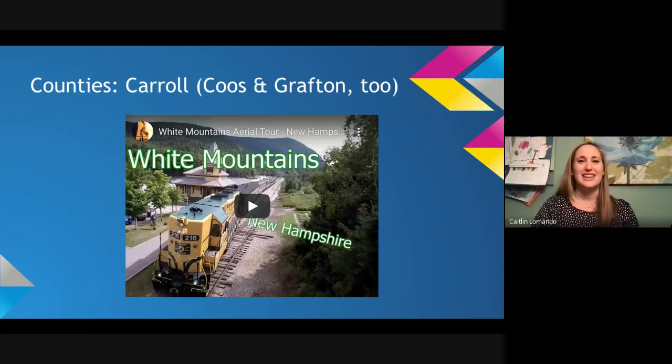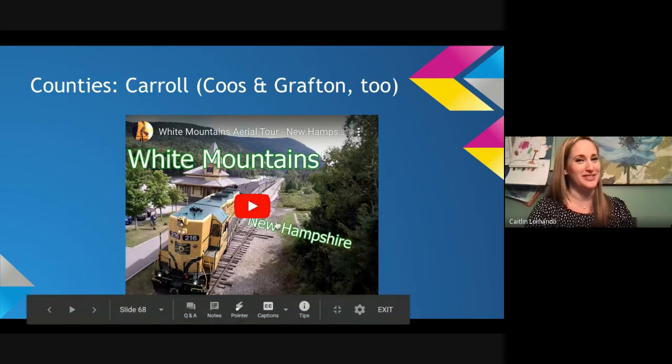So let's see a little bit of Carroll County, but this also includes a little bit of Coos, which we'll get to soon, and Grafton, which we'll also learn about today. Here is an aerial tour of the White Mountains in New Hampshire.